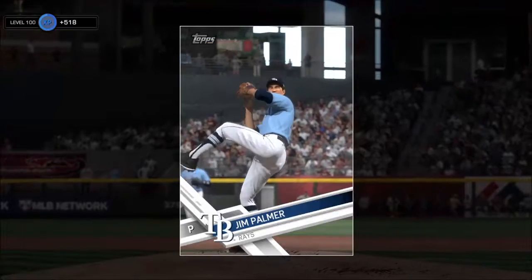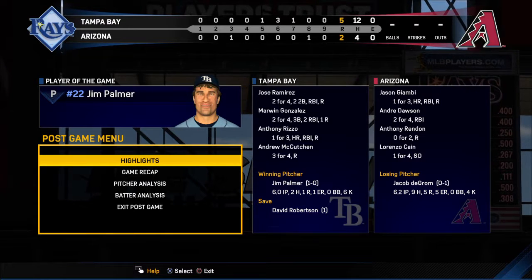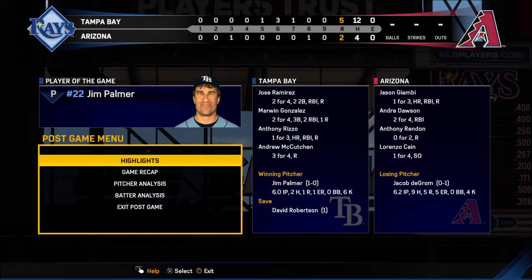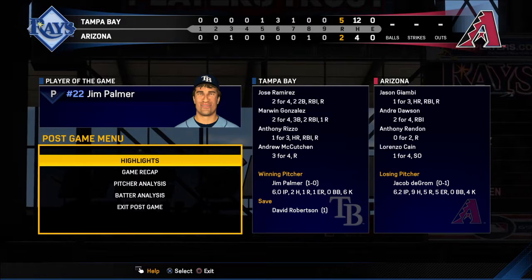Well, we watched a really solid starting pitching performance, kept the opposition at bay, and as a result, he's our top player of the game. Well, I thought he did a real nice job on the mound, guys. He threw strikes and mixed his pitches really well, and in the end, his performance helped propel them to another victory.